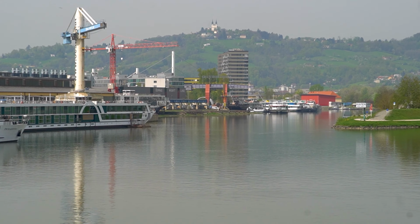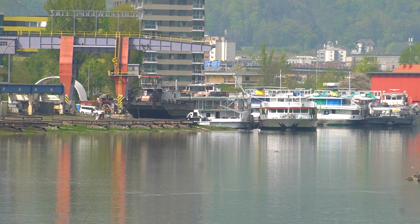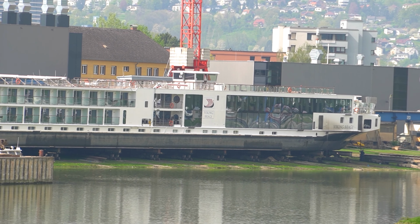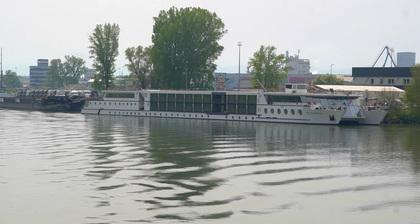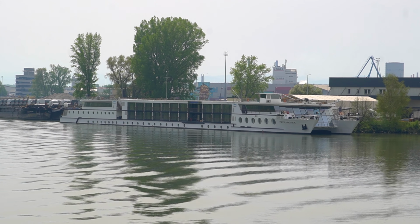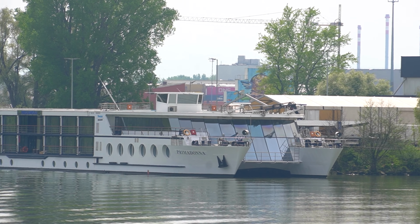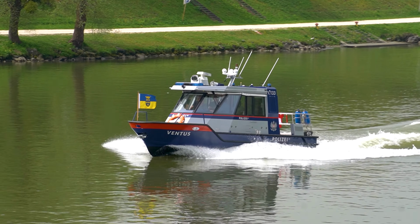Here we can see another Viking ship in the dry dock, and then there are also a few more interesting ships. For example, the Princesse de Provence, a very beautiful old river cruise ship. There is a ship tour, but only in German, about this ship. And next to it was the Riverside Mozart, a ship that I showed to you just a few months ago. I was traveling on that ship in December last year. You can see it again in a second.